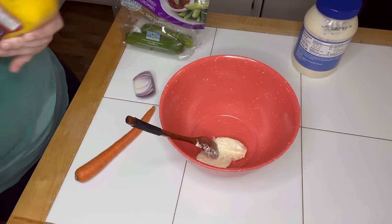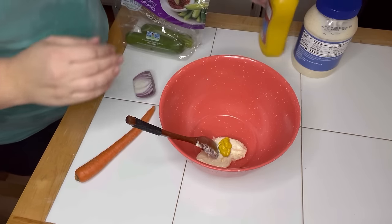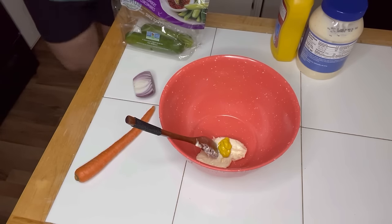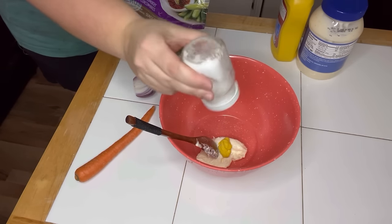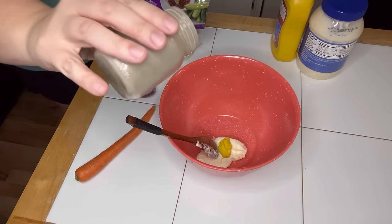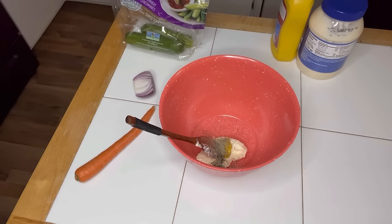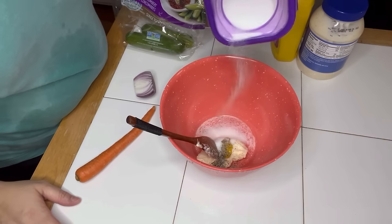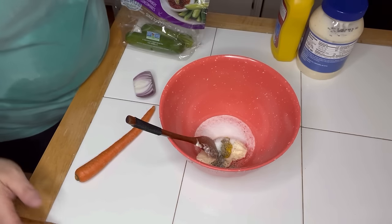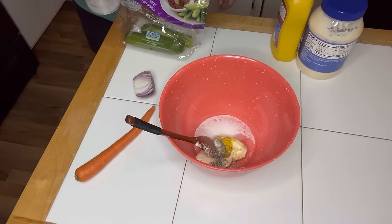And we're going to do a bit of mustard. Salt, of course. You need salt in a pasta salad or it'll taste bland. Some pepper. This may not be for everyone, but Ryder likes a sweet pasta salad. I'm not gonna put much, just maybe a teaspoon, half a tablespoon of sugar, and a little whoop of vinegar.